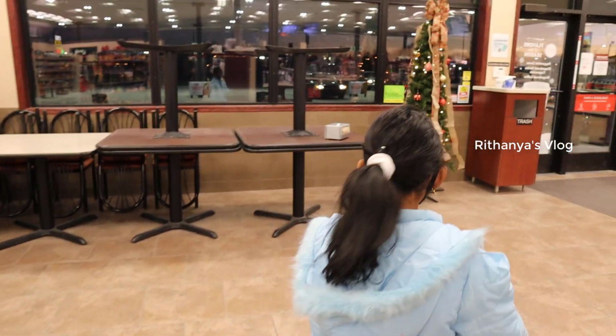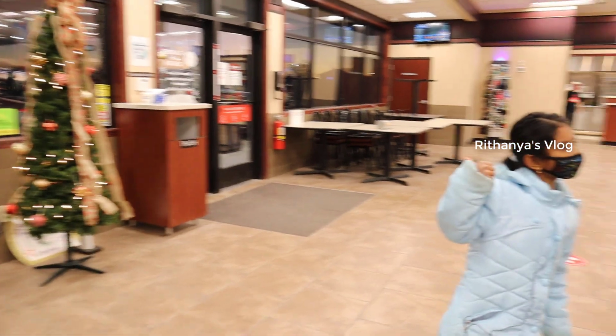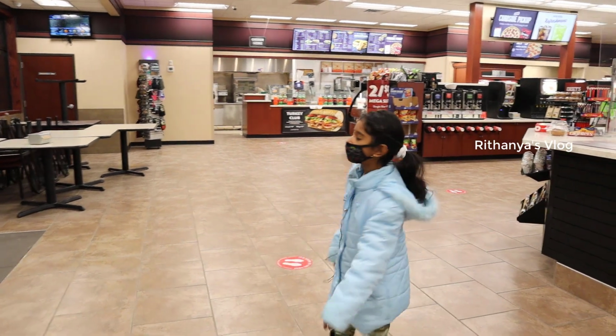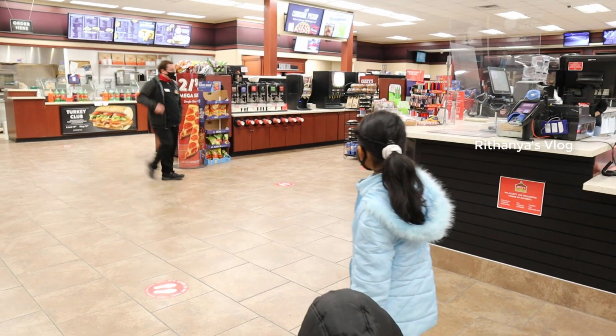And it's not just items. There's a gas station on the outside. So here you can eat breakfast, drink coffee or eat pizza. So you can see.